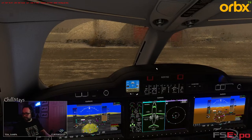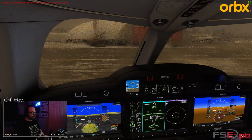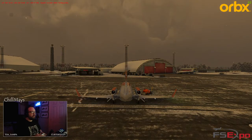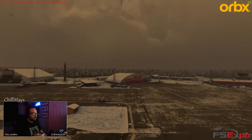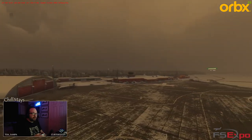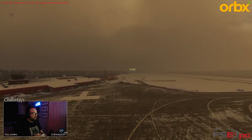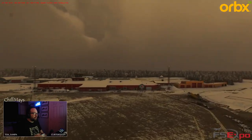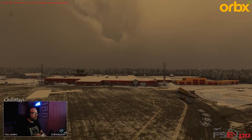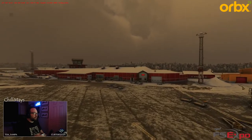With that said, let's check out the scenery, guys. We're currently at Echo Sierra November Quebec, Kiruna Airport in northern Sweden. And it is super cold. All right, we are on the ramp. It looks like that is the terminal. So a pretty small airport. From what I understand, this is like the airport to get in and out of some of the ski resorts up here in the north part of Sweden. Popular during ski season as well as during the summer for tourists.